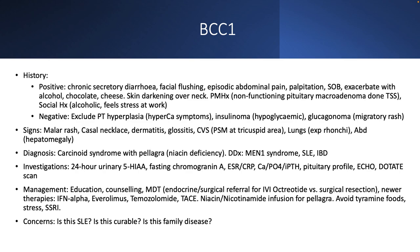But this kind of carcinoid patient, you should examine the CVS because they usually will have tricuspid regurgitation, which is a tricuspid insufficiency, and pulmonary stenosis. So if you examine, the patient may actually have a tricuspid regurgitation. And patient may have rhonchi because of the bronchospasm and because of this episodic issue. And abdomen also to look for any hepatomegaly as well. So the diagnosis is actually a carcinoid syndrome with pellagra because of the niacin deficiency and the Casal necklace sign. Differential can be MEN1, can be SLE, can be IBD.